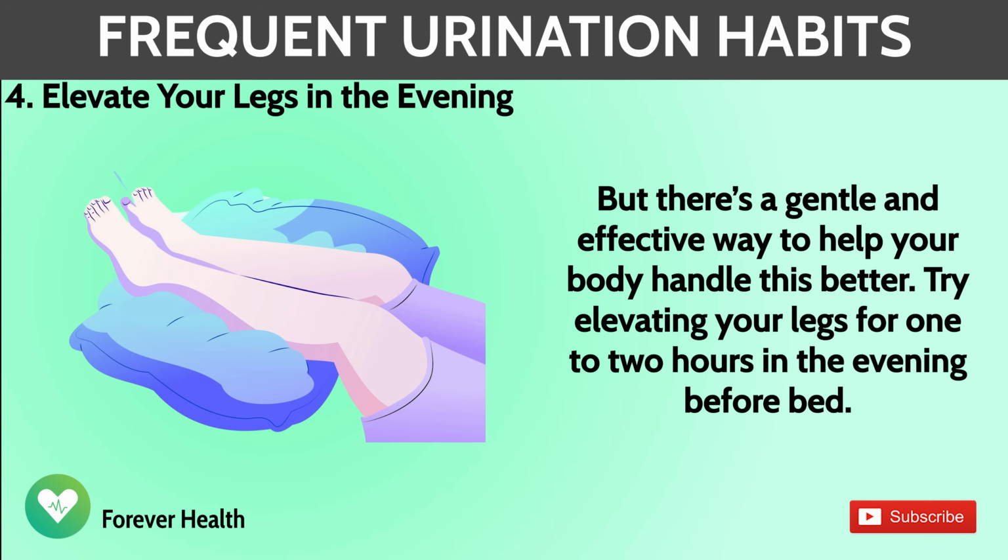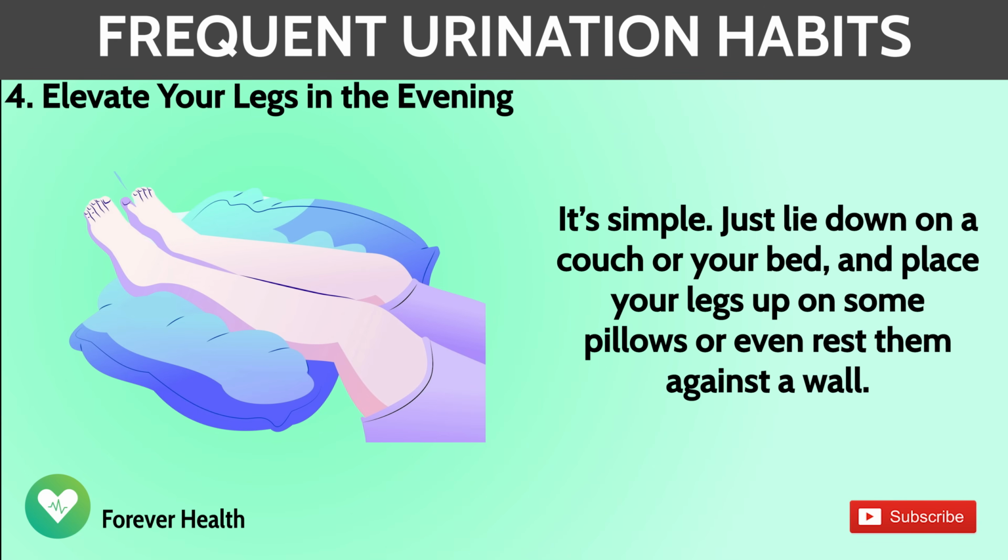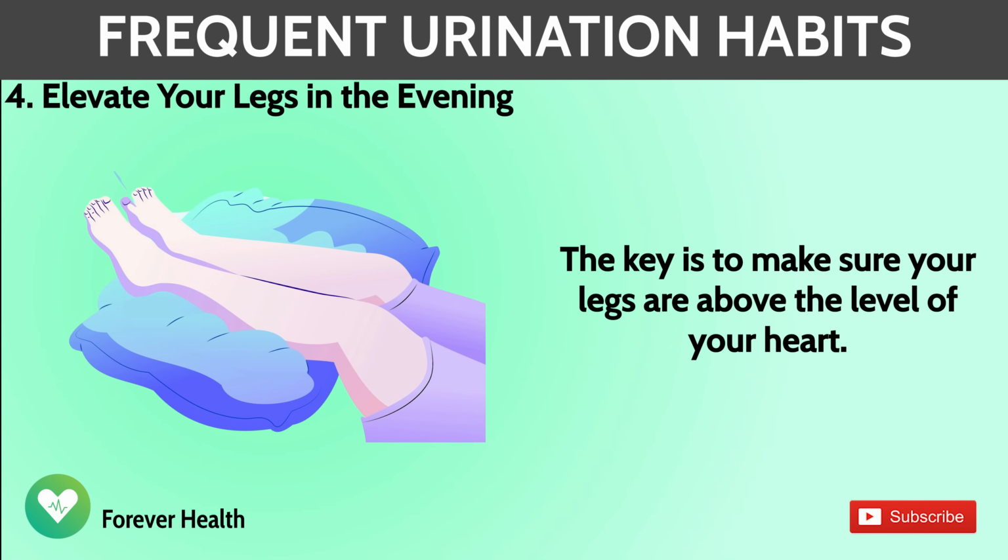Try elevating your legs for 1 to 2 hours in the evening before bed. It's simple. Just lie down on a couch or your bed and place your legs up on some pillows, or even rest them against a wall. The key is to make sure your legs are above the level of your heart.